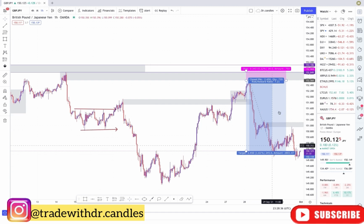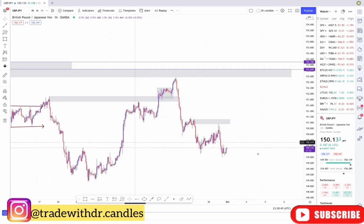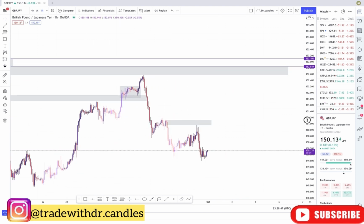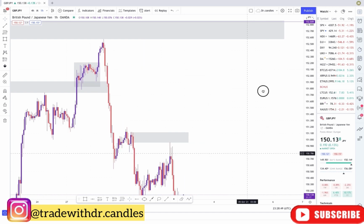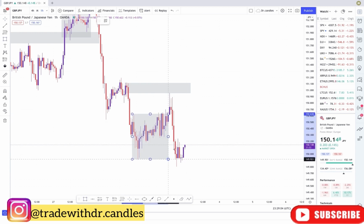So this is where, if you had missed the first trade, you can take another trade. If you had missed the first trade, what you will do is to wait for them to create that same level, that same concept. You see over here, they created another level. Then they started to frustrate a lot of retail traders with the concept of demand, support, and resistance.